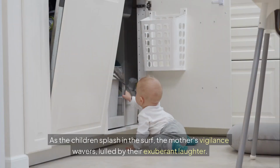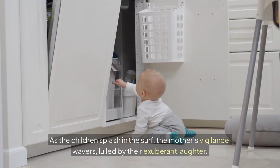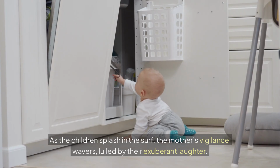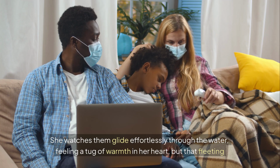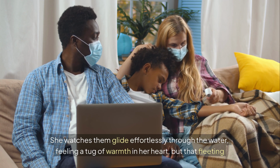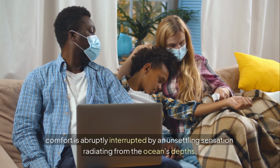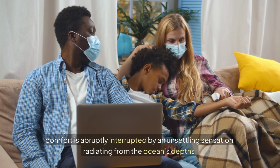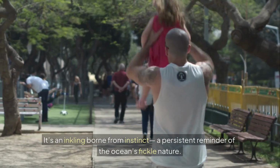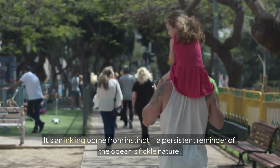As the children splash in the surf, the mother's vigilance wavers, lulled by their exuberant laughter. She watches them glide effortlessly through the water, feeling a tug of warmth in her heart, but that fleeting comfort is abruptly interrupted by an unsettling sensation radiating from the ocean's depths. It's an inkling born from instinct, a persistent reminder of the ocean's fickle nature.